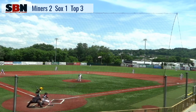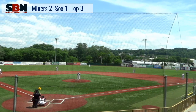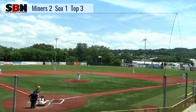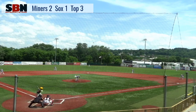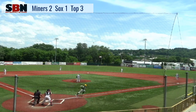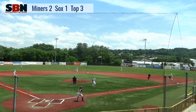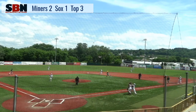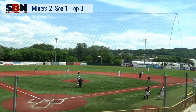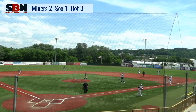1-2. Oh, he almost got him to chase a breaking ball. Had some late life, but able to hold off. That'll drive you nuts as a pitcher. You throw a good breaking ball like that, and he acts like he's going to. Now he pops it into right center. Carew gives way to Gunn, and Gunn has it to end the inning. 1-2-3 go the West Virginia Miners in the top of the third. We'll go to the bottom half. Miners leading 2-1.